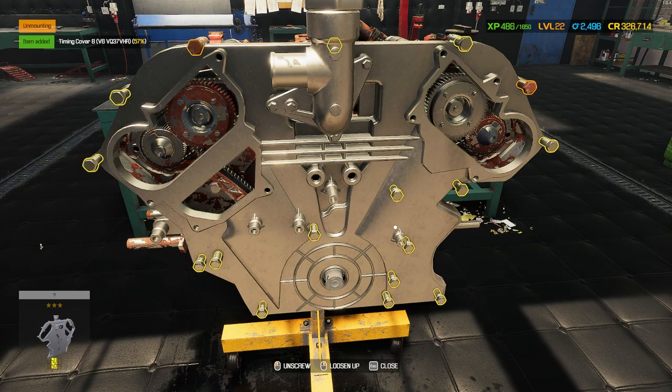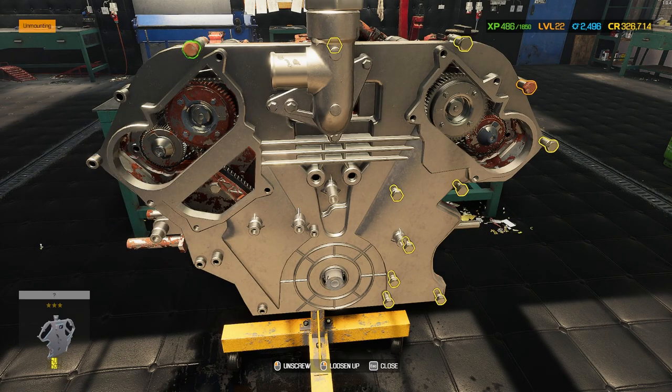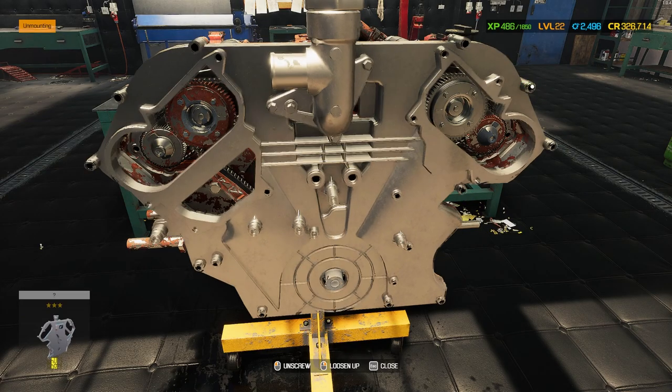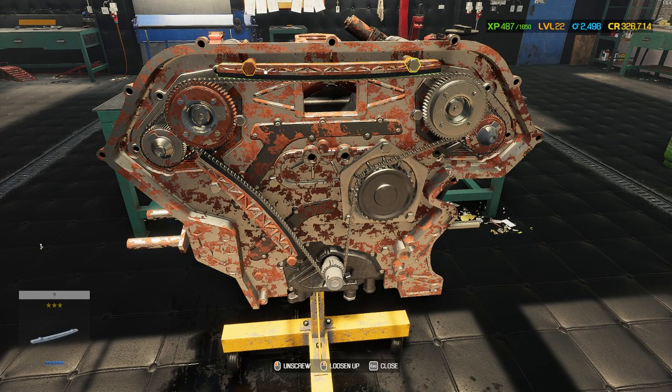Look at all of the bolts. So many bolts. Could someone get me a pan? Make sure these are separated. We can't lose the bolts. There's so many bolts. Just have some random hubcap or random oil well. I'm just dropping all these bolts in.